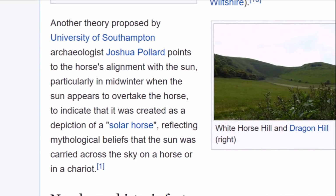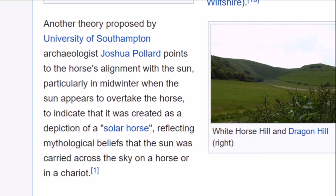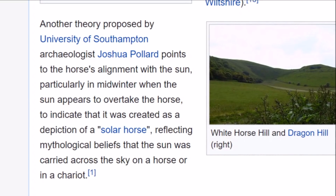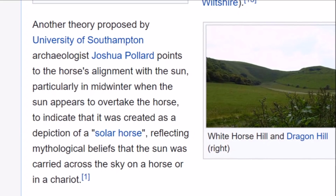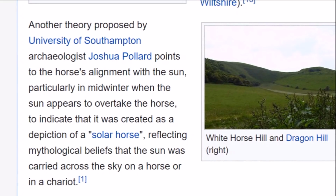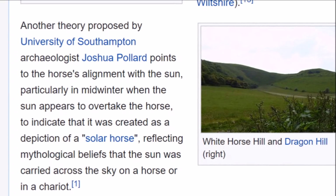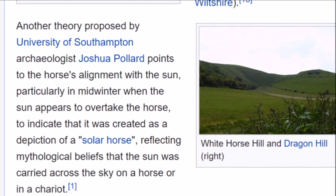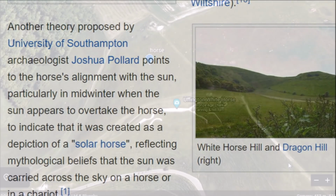Now, when I looked at this, there was no solar alignments that really jumped out at me, but I thought this was interesting. Joshua Pollard points to the horse's alignment with the sun, particularly in the midwinter when the sun appears to overtake the horse, to indicate this was created as a depiction of a solar horse, reflecting mythological beliefs that the sun was carried across the sky on a horse or a chariot.